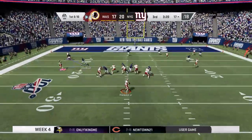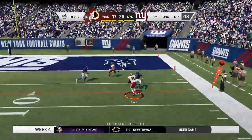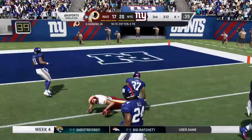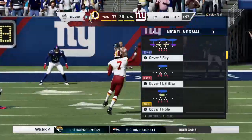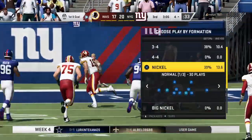On 1st and 10, it's Haskins, eluding the pressure right. Caught on the right side, Reed, and all the way down inside the 5 to the 4. Another strong gain on the last 2 plays. They've moved it a combined 33 yards.